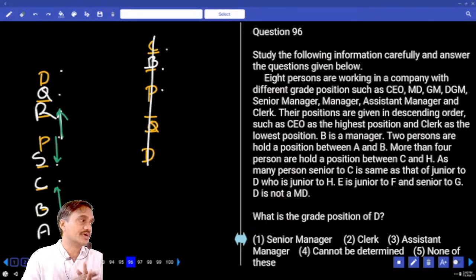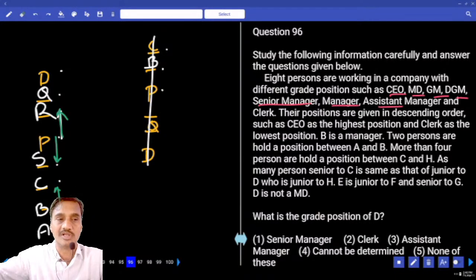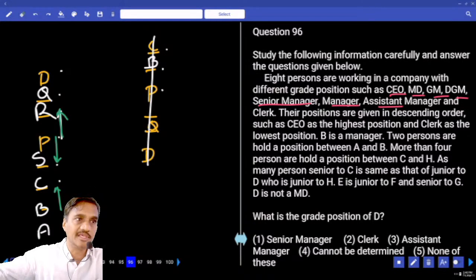Then 96 to 100. Now in this 96 to 100, 8 persons are working in a company with a different grade position. That means a hierarchy. Whenever these positions are given, note that this is the first time we are introducing this model in the recent papers. This model has not appeared in recent papers. This is a regular feature in your examination, both prelims and in some cases in the mains as well. This question was asked in the mains too.